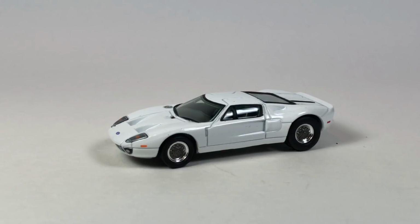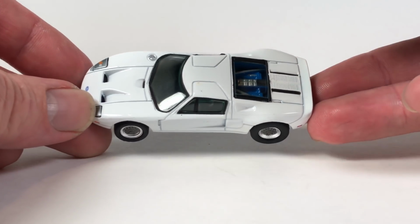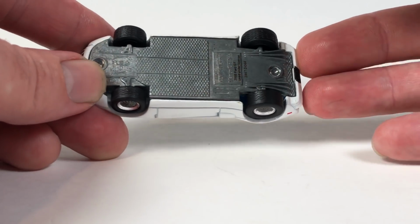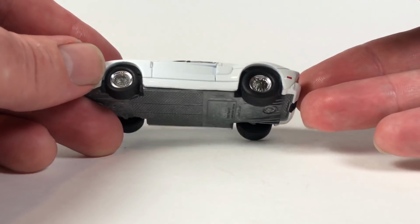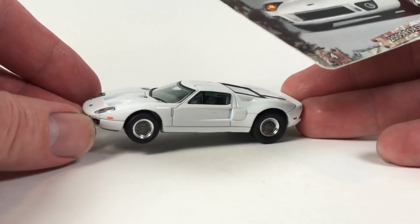I don't know. It's actually probably fairly close to 1/64 scale. I think I've compared it to the Auto Art in length, and I think it's somewhat close. I mean, it's a little bit off. Might be a little bit big, actually, maybe. Which is weird, because usually Johnny Lightning runs small to 1/64. The copyright date on the bottom of this is 2005. So they did put the original casting out probably right around the time the actual car was produced. But I think they did a great job detailing this one.